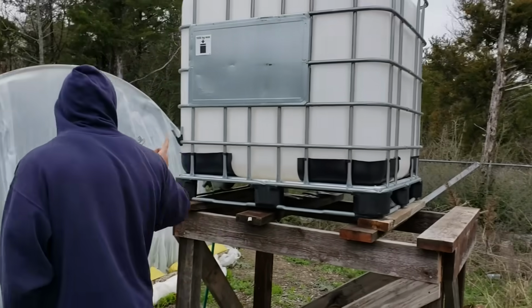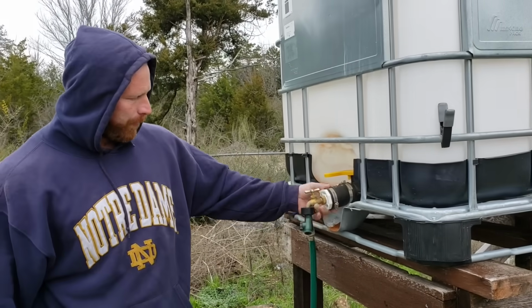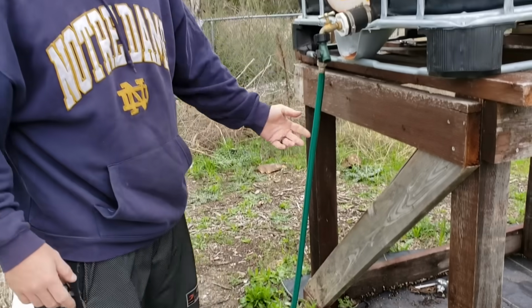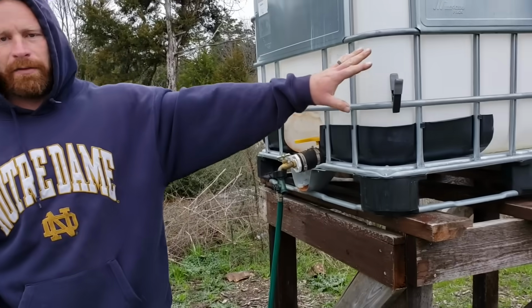So I fill them up, and then I have a faucet that I put here on the front. Just a little do-it-yourself faucet. You get stuff at Lowe's. Perfect. And then a long water hose, and I hook it to PVC pipe, which I have stacked over there because I don't need it right now.